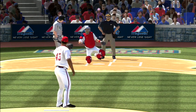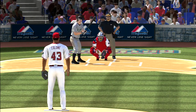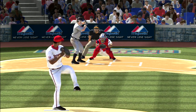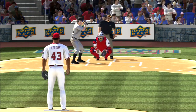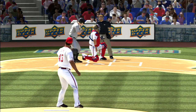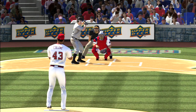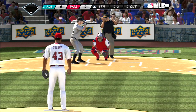Just a bit low. Tough call, but it's 2-2. Two out, nobody on. And a foul ball straight back. And he just does manage to fight this one off as it's fouled away. Now here's another pitch fouled off and heading for the seats, and he's just fighting to stay alive here.